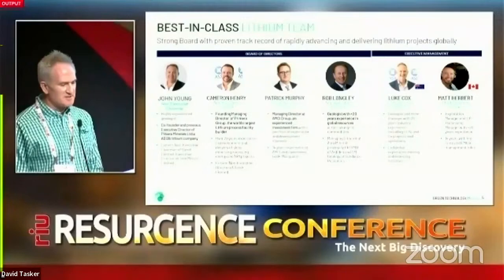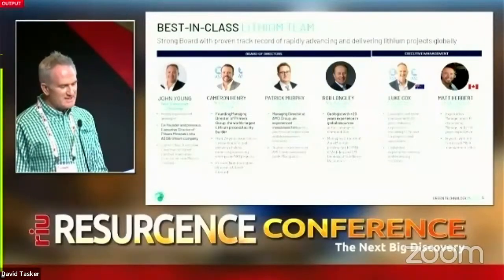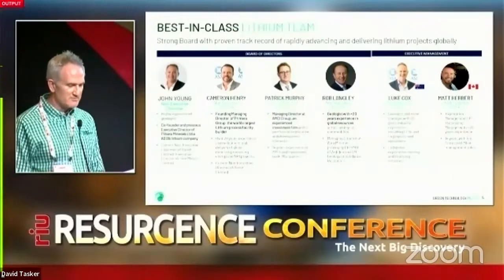and they're introducing partners into the project that will focus on that vertical integration. Then Rob Longley, known Rob for many years now, a highly experienced geologist, and he's on the board and directing us as well from the geological perspective.